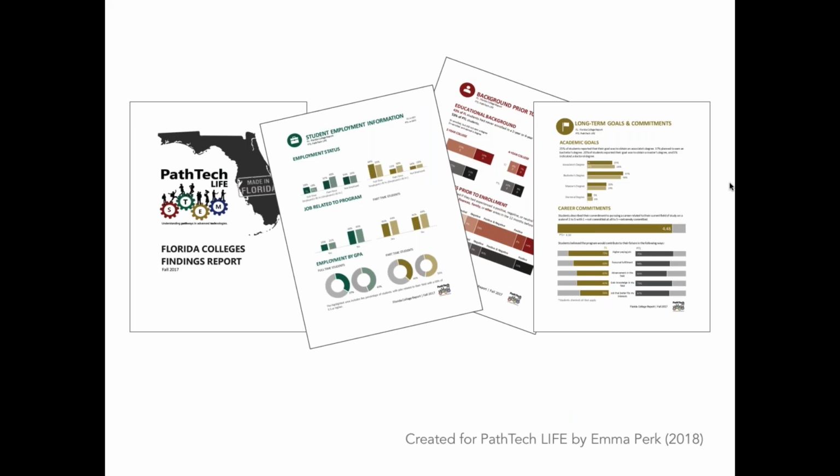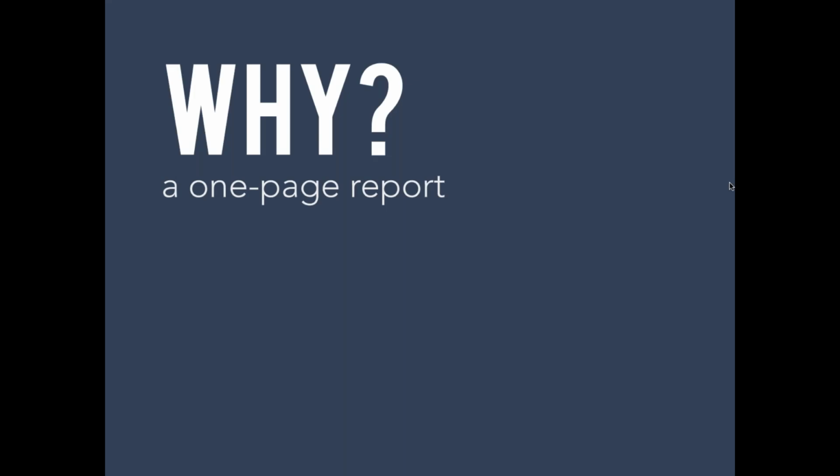This is an example of a report created by Emma for PathTech Life, in which she intentionally created a bunch of one-pagers that could go together as a full report. But this also allows individuals to take certain pages out of the report as they might need or want to use them. So why should you think about creating one-page reports?